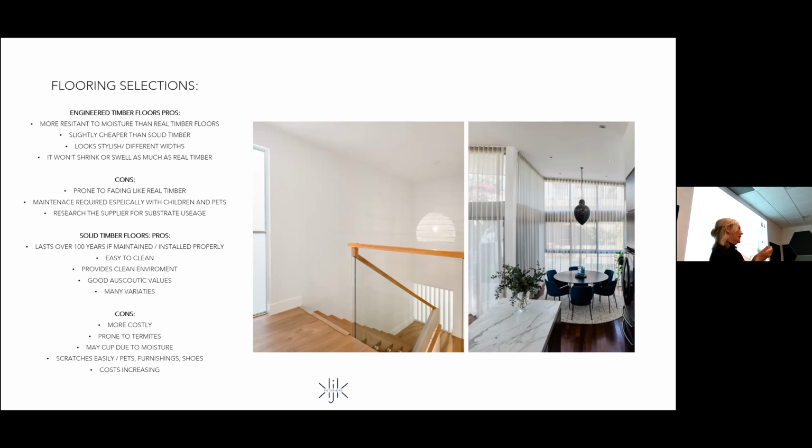And then you go up the higher notch, which is a 20 mil for another supplier, and they actually use real oak as their substrate, whereas a lot of the cheaper options, when you can get them for like $80 a square metre, generally they do have MDF as their substrate. So MDF is prone to moisture and buckling. So just keep that in mind as well if you're choosing the engineered floors.